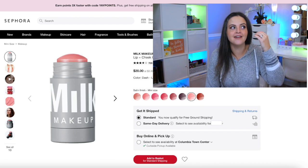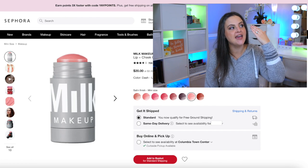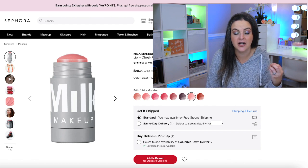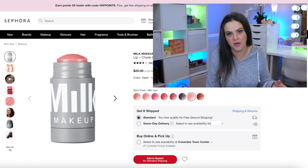They go on very pigmented, very quickly, and they take a little bit to blend out, where the Milk Makeup ones are much easier to work with. They go on a little lighter, but then they build and they blend in beautifully. They're much easier to work with than any other stick blushes that I own.